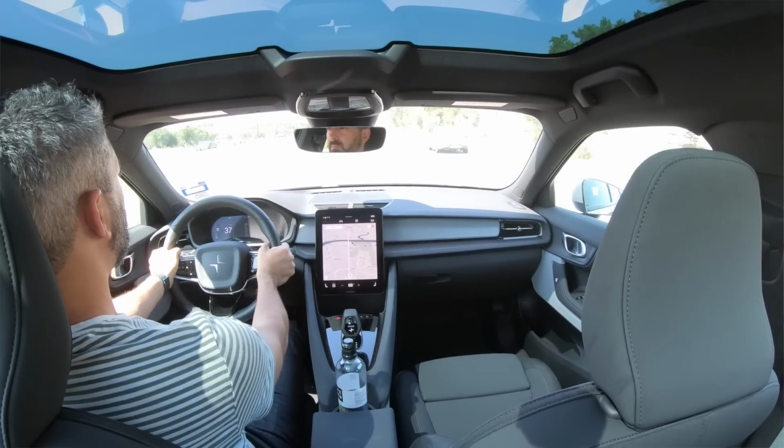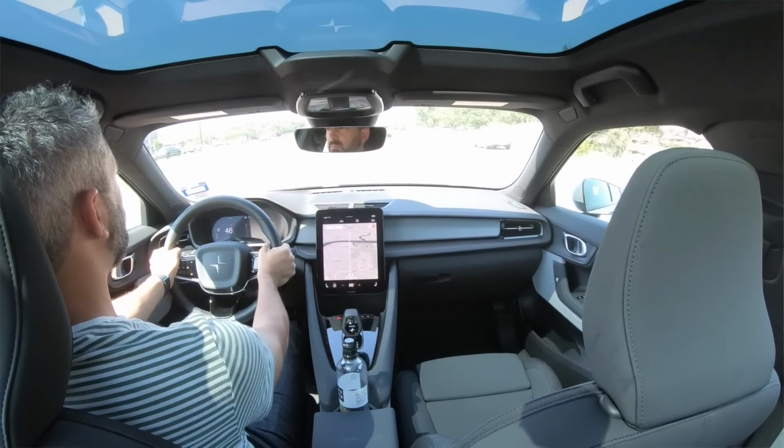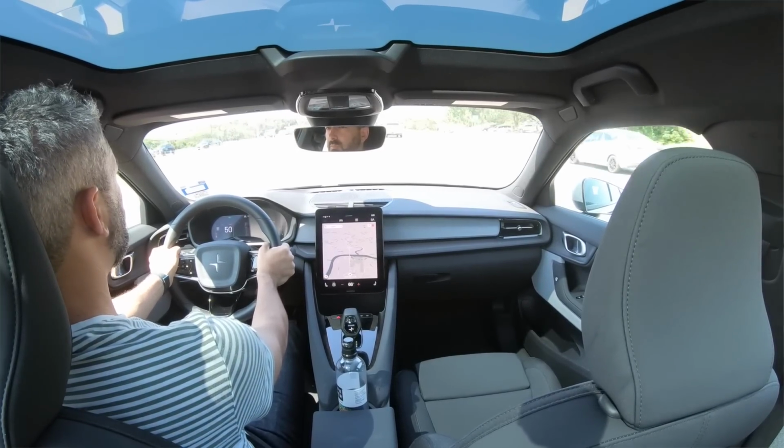It successfully kept me in the lane pretty consistently, and its adaptive cruise control did speed up and slow down based on the traffic in front of me.